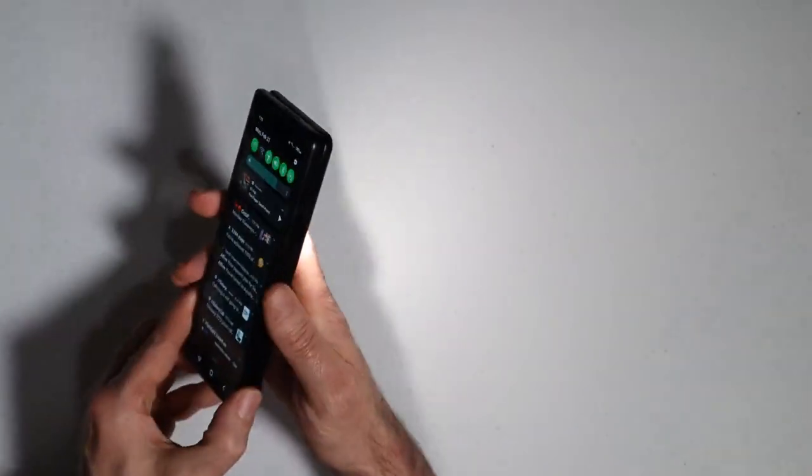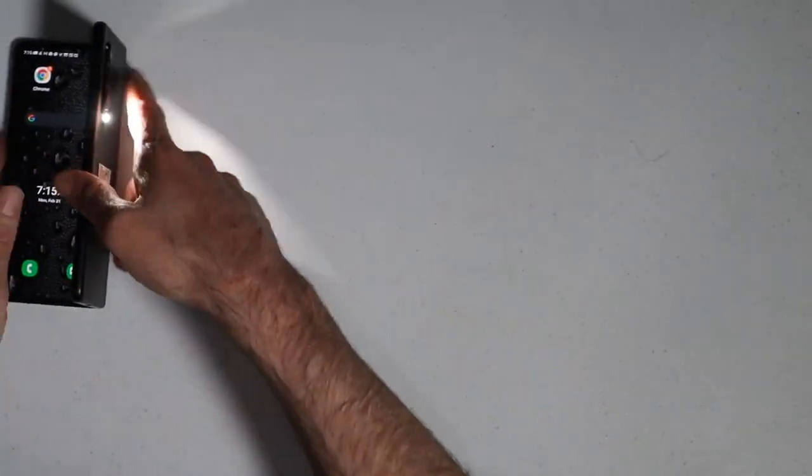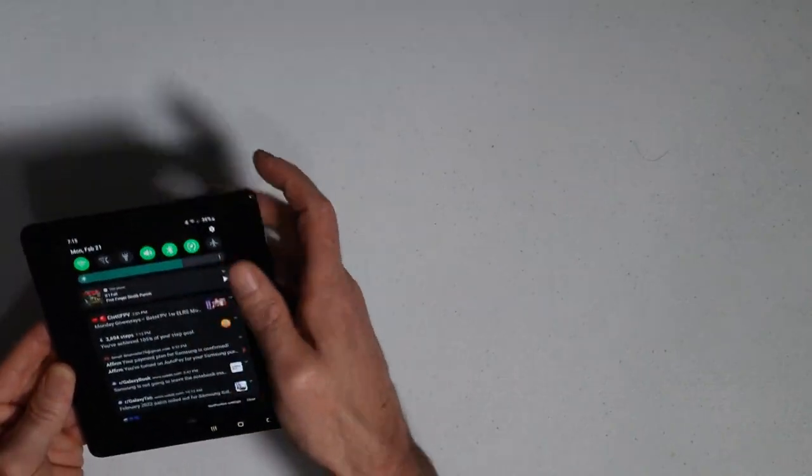So turn on the flashlight, bam, out at a campsite, something like that. You need a little bit of light to do your reading, whatever it may be. There you go. Shine your light, whatever. You want to take some pictures of somebody. Let me turn off this light real quick.